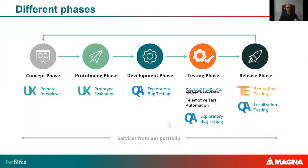And then this dedicated testing phase, the fourth one on this slide, is something where we deeply work together with Magna. And you're going to see in the following slide how the Telemotive test automation part was conducted. What we supported with in this setting is if there was some testing required from one day to another, let's say it's Wednesday and they needed information by Thursday, end of business, we could support with this exploratory bug testing approach to make sure that we can also complement the automated part with the crowd.